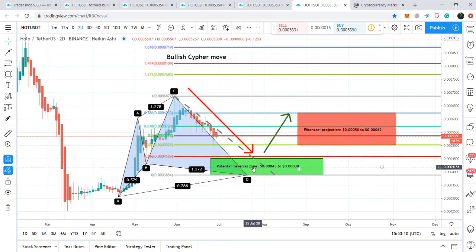So we can expect that after this bullish reversal, even though the price action will take a powerful bullish divergence up to a 63% bullish move, but I'm expecting more than that. So this was the update so far by the price action of HOT. If there will be more updates, I'll definitely share with you.